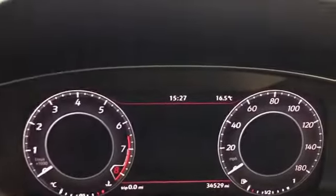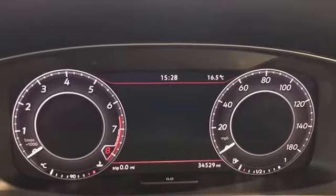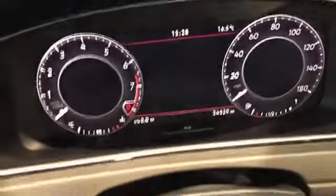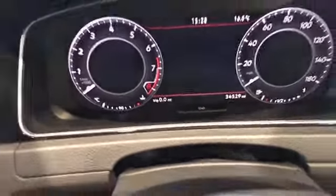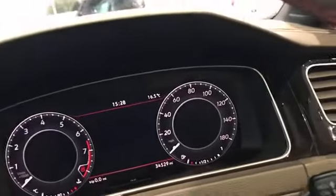We've got our fully digital dash here, with just slightly over 34,000 miles on the clock, so the car has got a very long life ahead of it. Like I said, these Golfs are built to last. They can withstand serious punishment, and this thing will keep going for many, many years to come. I'll pop the key in and turn it with the clutch and we'll see it come to life.